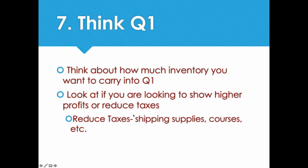Remember that you can buy things like shipping supplies and courses at the end of the year if you are going to buy them anyway. So if you are going to buy them anyway and you wanted to reduce your tax liabilities for this year, then you could buy those items. But don't buy a bunch of stuff that you don't need to lower your tax liabilities.